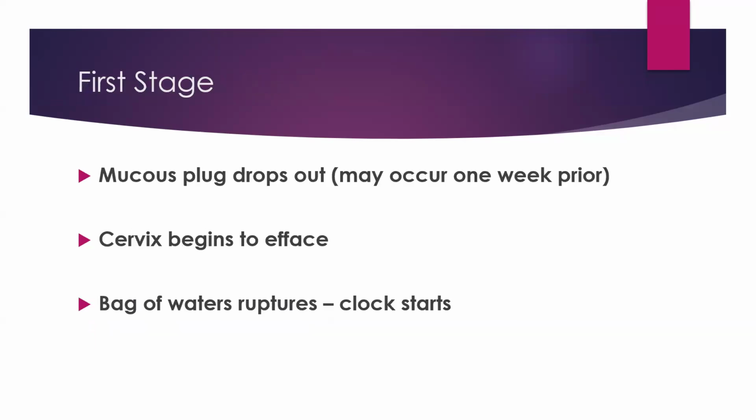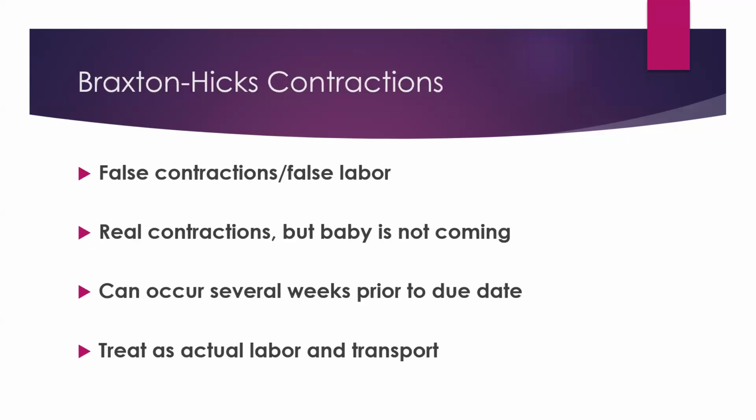So again, the mucus plug drops out, cervix begins to efface and starts to dilate, right? So once the bag of waters ruptures, we're on the clock. We again talked about false contractions and false labor known as Braxton Hicks. They're real contractions, right? So there's no way to tell in the field if these are real or fake. The only way we know if it's real or not is if these contractions are getting closer and closer apart, and then we look down and we see a baby.